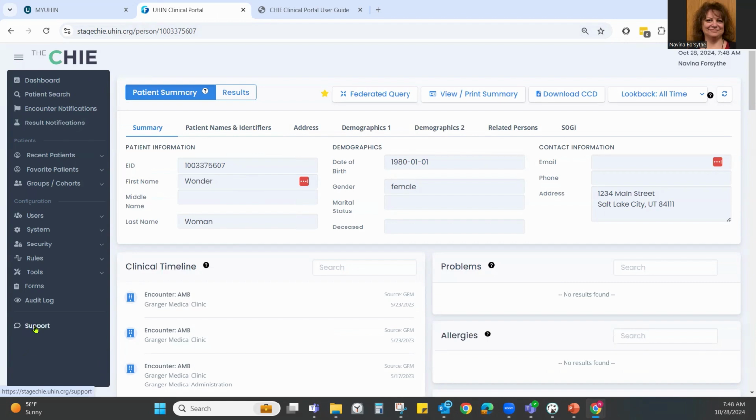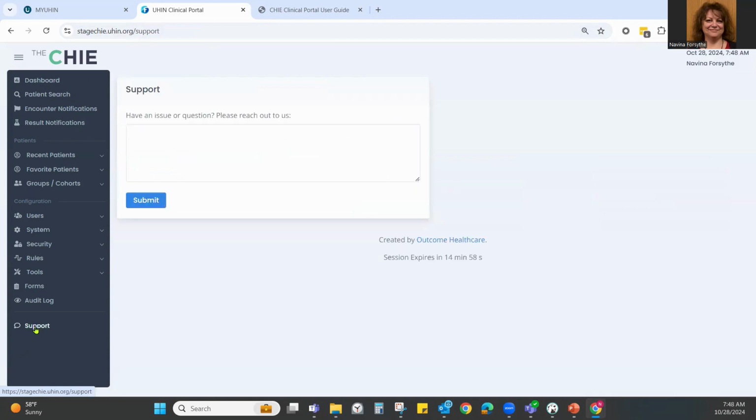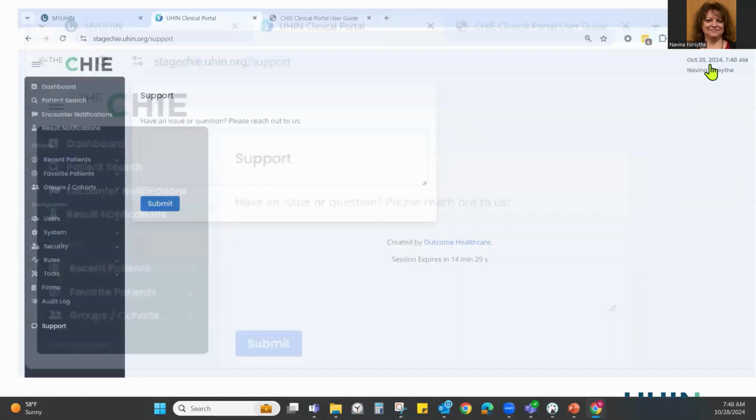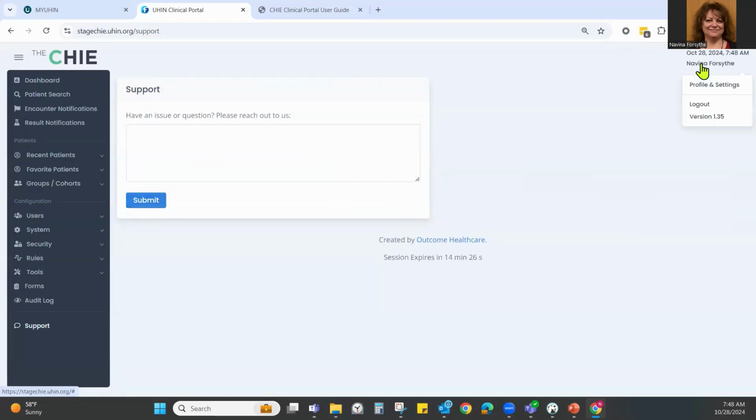One is to click on the support in the Portal sidebar. In the support issue field, enter your question or feedback and click submit. Your messages will be sent to the UHIN customer support team. You can also access customer support by emailing customersupport@uhin.org or calling 877-693-3071. To log out of the portal, click on your name in the top right corner and select Log Out.